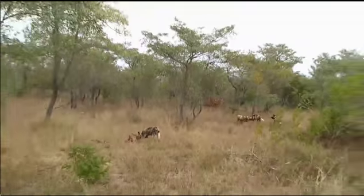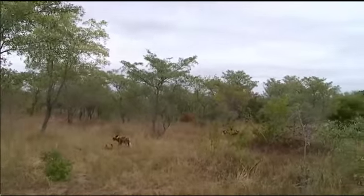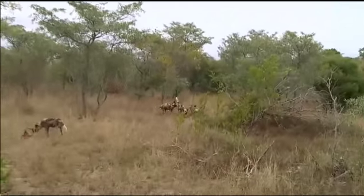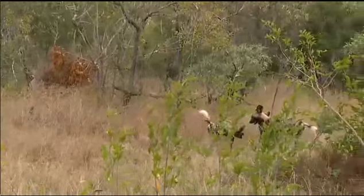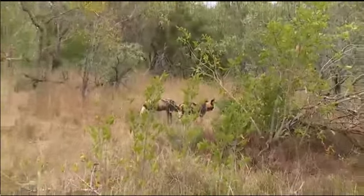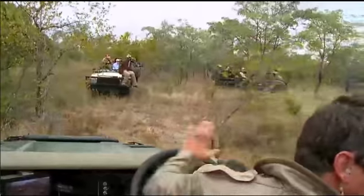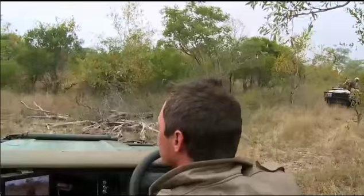Oh, there's a tree behind us. Into driving into a tree.